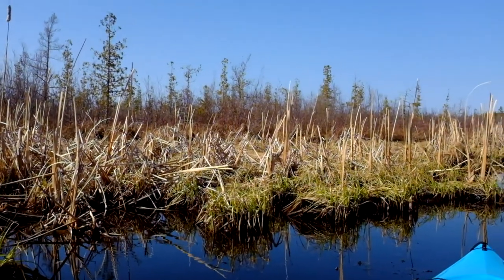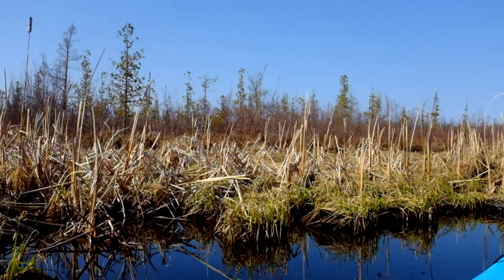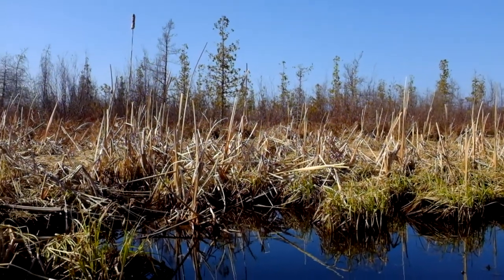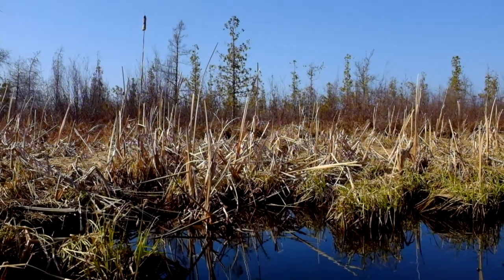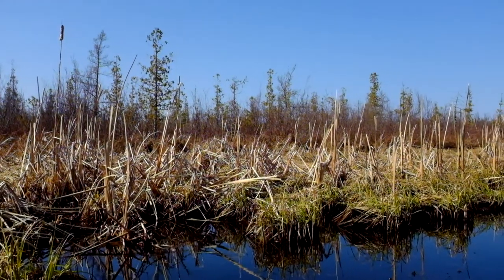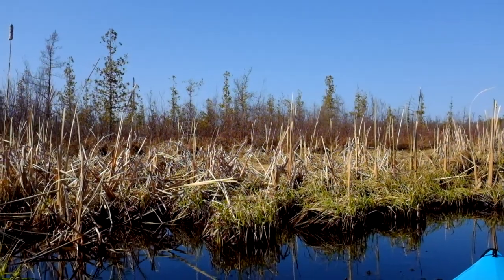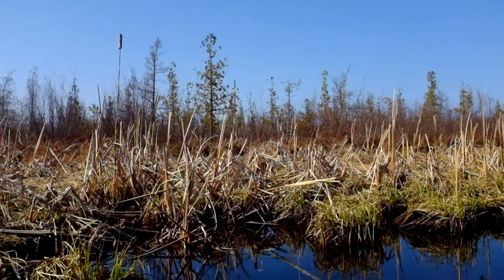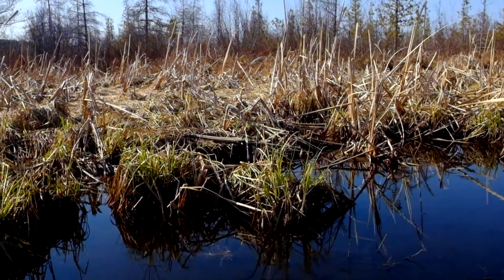So this little strip right near the river's edge, that type of habitat is called emergent marsh. Emergent meaning that the plants emerge or are present above water, not just underwater. And it's pretty much defined or dominated by the presence of cattails, as you can see. And here we have some new green cattail growth right there.